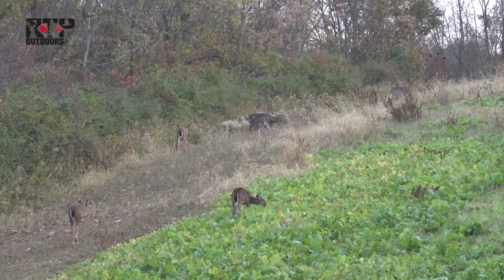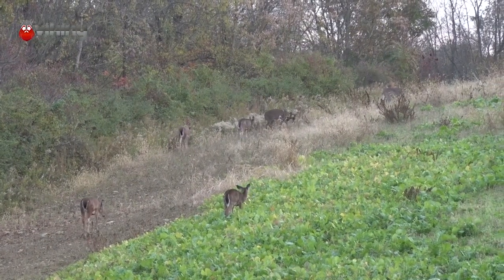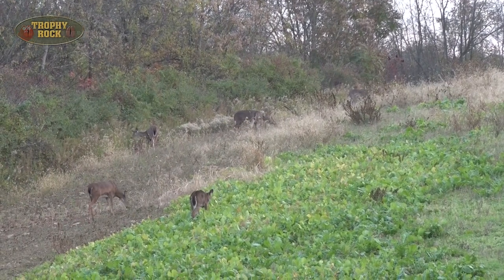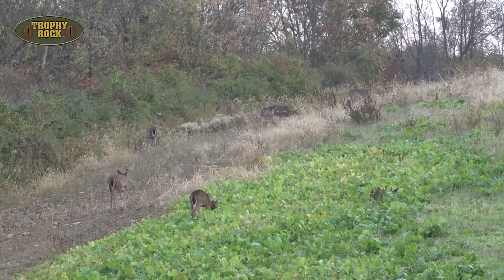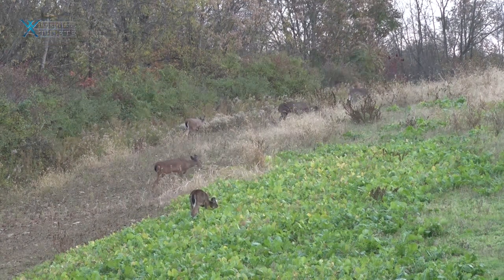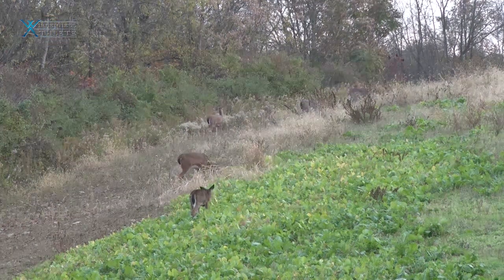The sun is just getting ready to set. And got some does in the field right now, but as far as buck activity goes, that's just that 1, 2, or 3-year-old that came through about a half hour ago. Hopefully we'll still see some antler before the night's out, but if not, I'll see you back in the tree or blind here in about 4 or 5 days.